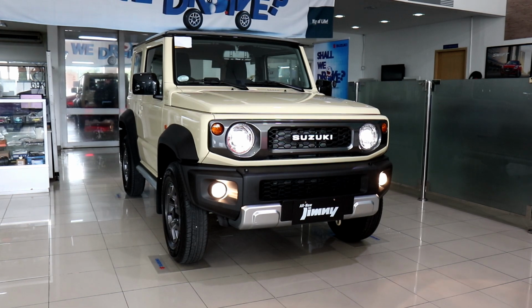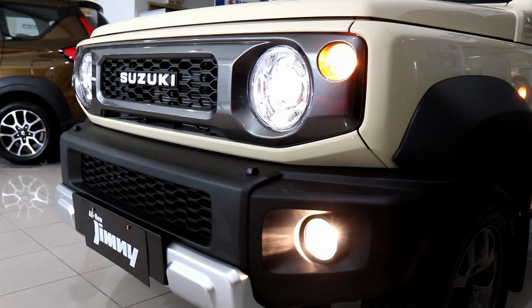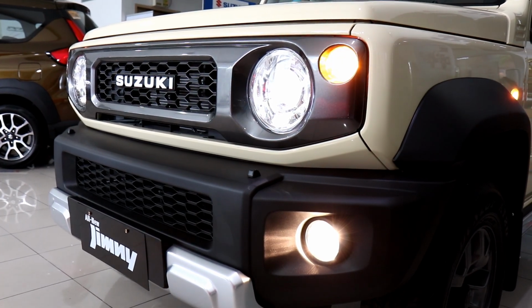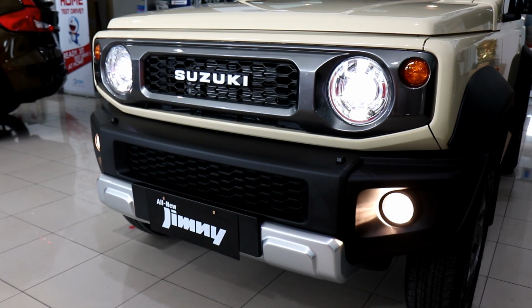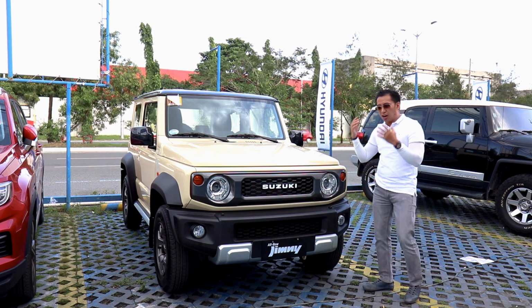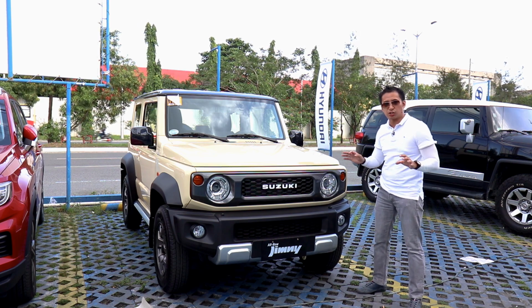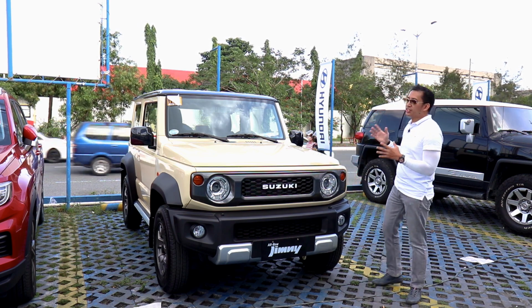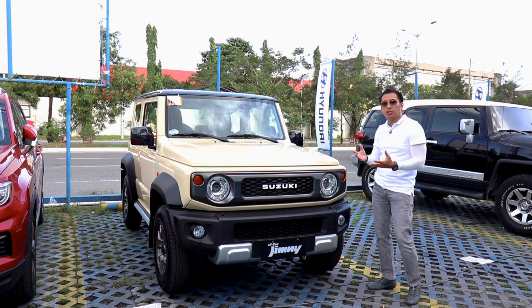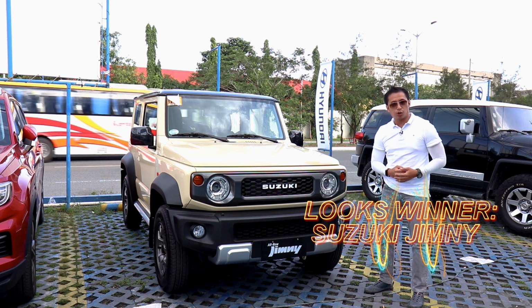Instead, it takes full advantage of its heritage by sporting these circular LED headlights here, separate circular turn signals, that iconic Jimny front grille, and even a two-tone roof and body cladding. This is a hardcore 4x4 off-roader and it suffers zero pretensions at all. Now because of this truly iconic design that will really last through the generations, the Suzuki Jimny takes the win for the exterior looks category.